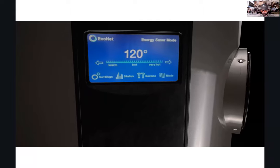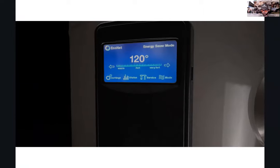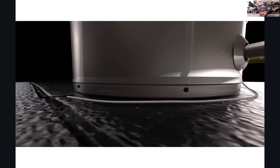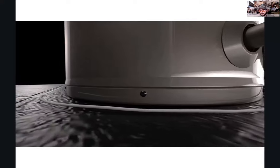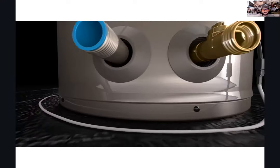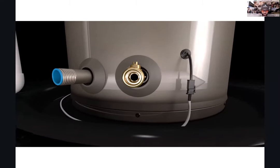All functions are controlled simultaneously by an advanced control. The condensate drain connection routes the condensation created during the water heating process away from the unit. If the condensate becomes obstructed, the built-in condensate management system will shut down the compressor. This helps prevent damage and will send an alert if the condensate drain needs to be cleaned. A water sensor cable is also included. If water is detected in the drain pan, the unit emits an audible alarm and sends an alert to the homeowner's phone through the Econet app, avoiding a potentially costly leak.